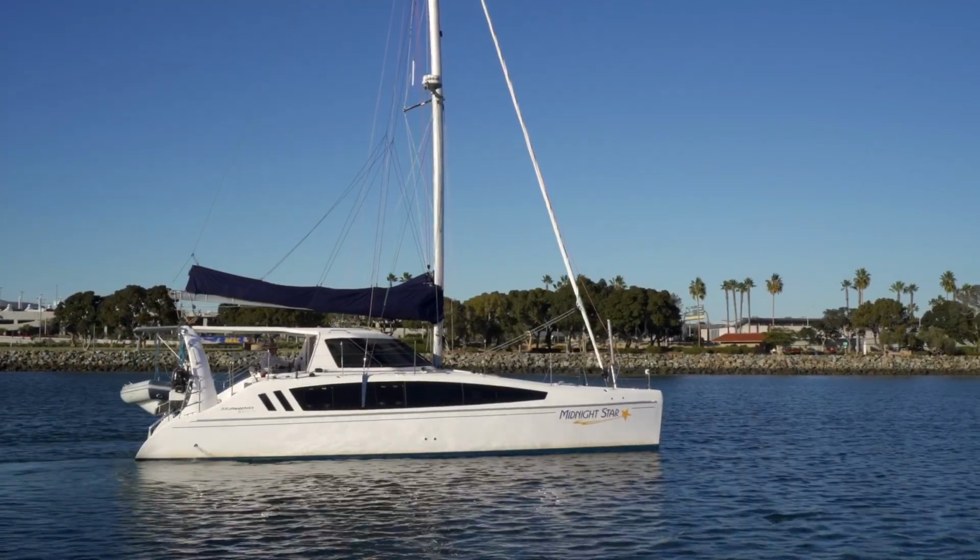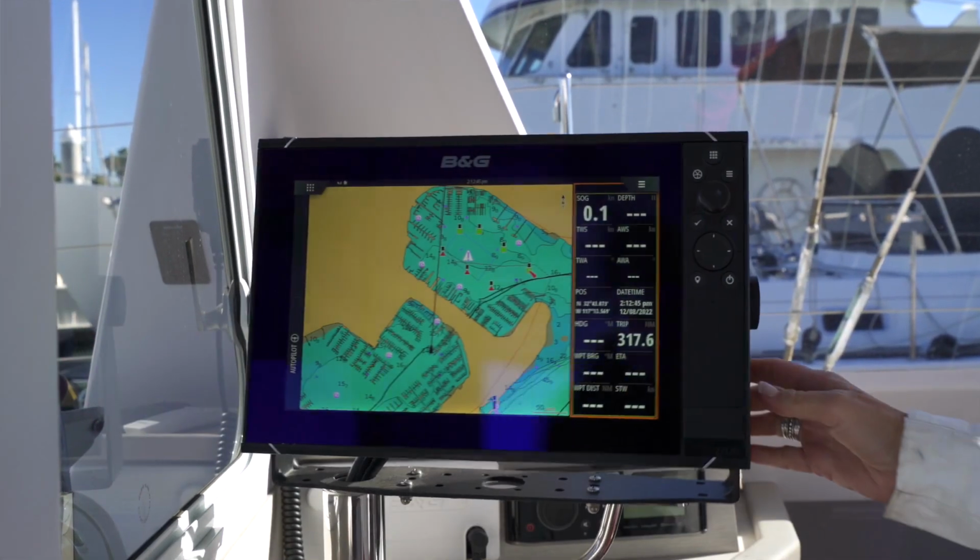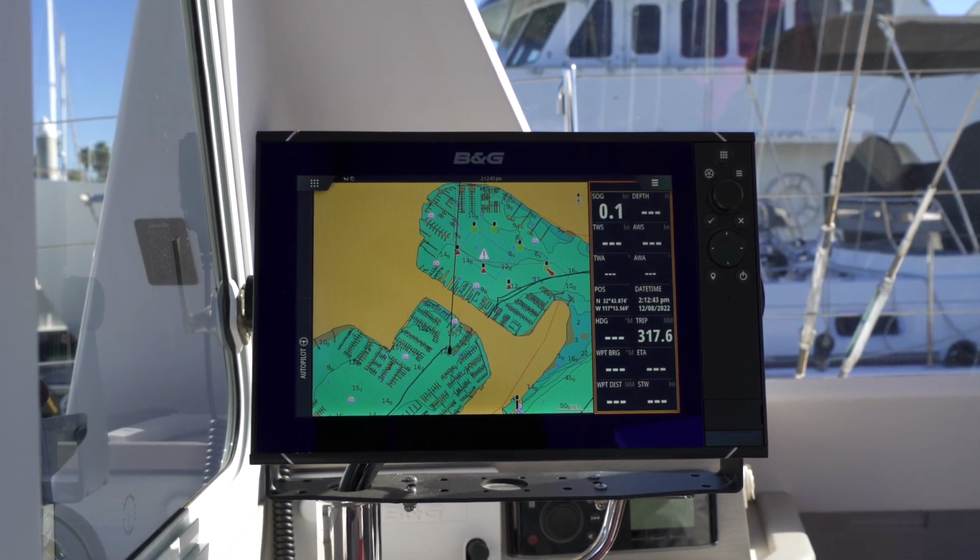Midnight Star is one of the best equipped Seawind 1160s on the market today. Optional equipment includes AC, heat, generator, water maker, and a top-of-the-line B&G electronics package, including radar, AIS, and autopilot.